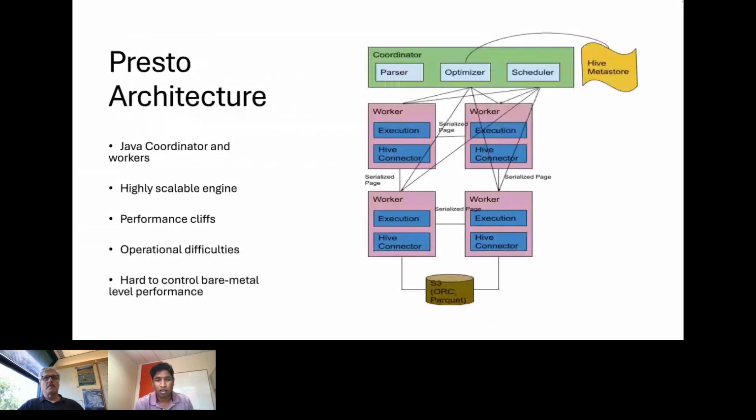So in the Presto architecture, we know that we have the coordinator and the worker setup, where on the coordinator the query comes in, there's a parser, an optimizer, a scheduler, and from there we have a connection to the Hive metastore. From the scheduler, it gets sent to all the Java workers, and then the results get executed on the worker, then sent back to the coordinator, and then back to the client. So this is also the MPP architecture that we call. It's highly scalable, and it gives you good results if you are not really into performance specifics.